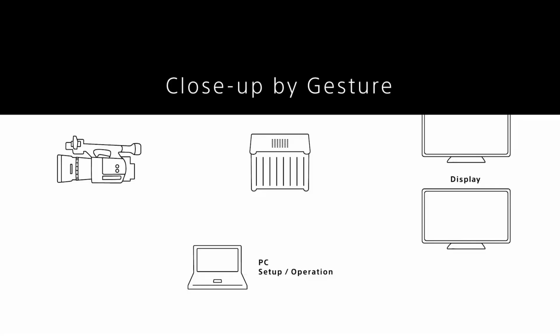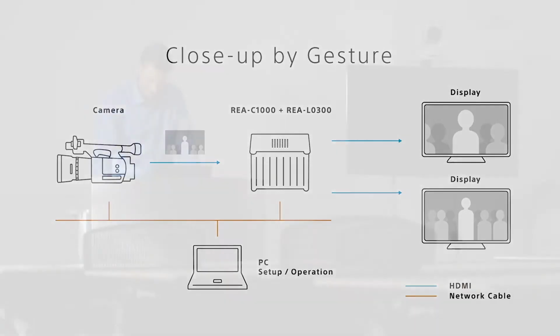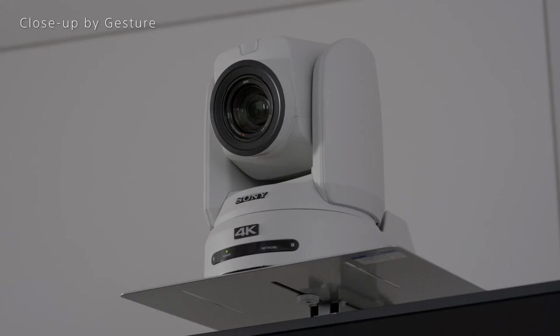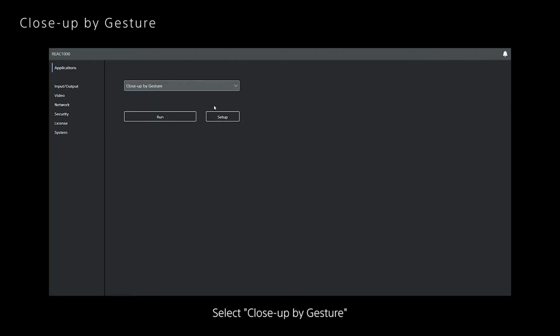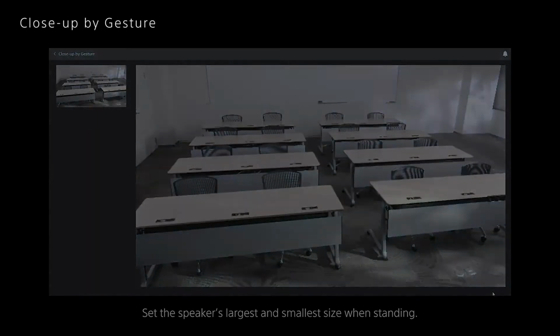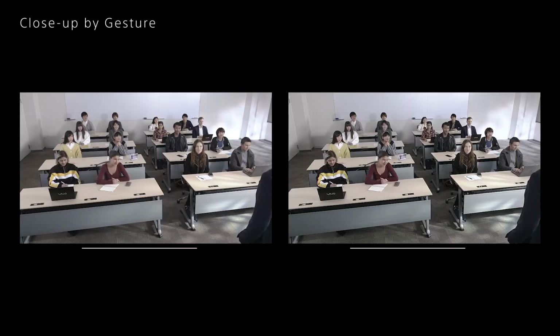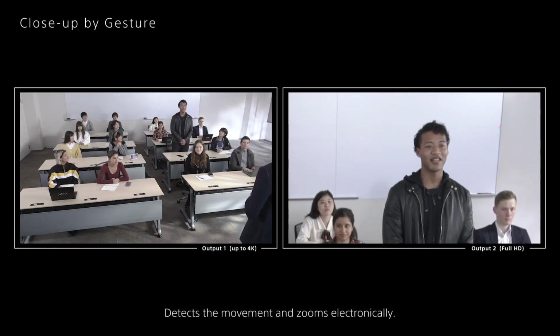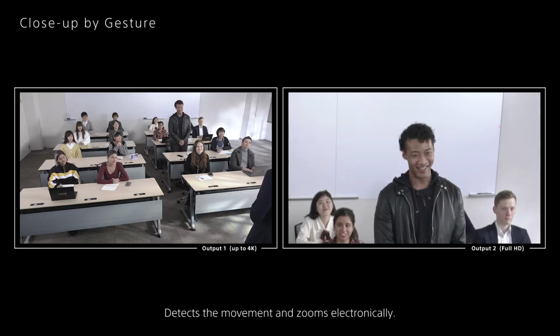Next, we have a second Edge unit paired with a 4K PTZ camera on stage pointed towards the audience. Using Edge's close-up by gesture feature, and as long as the audience member stands to speak, our second shot will pick up a close-up shot of an audience member while they speak or ask their question. When the person sits back down, the Edge defaults to a wide shot of the audience as a whole. This would be our second camera output.